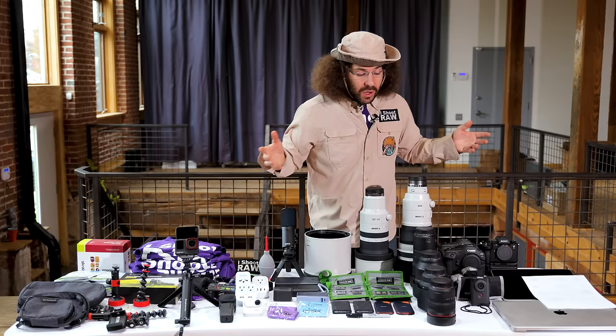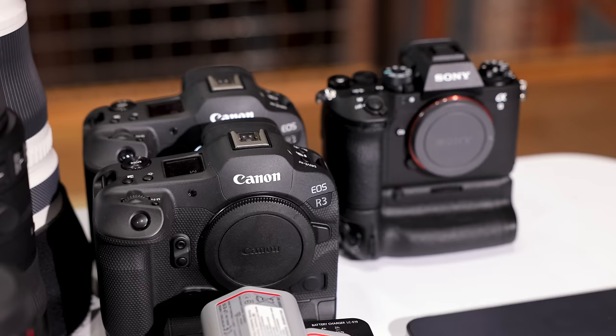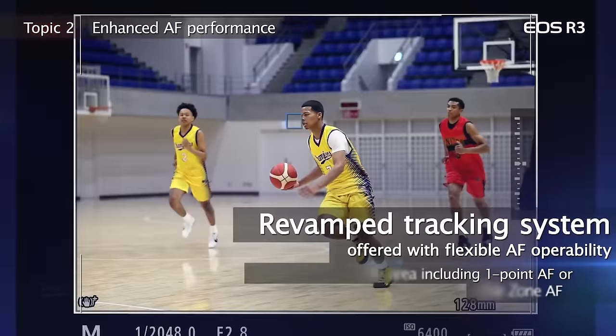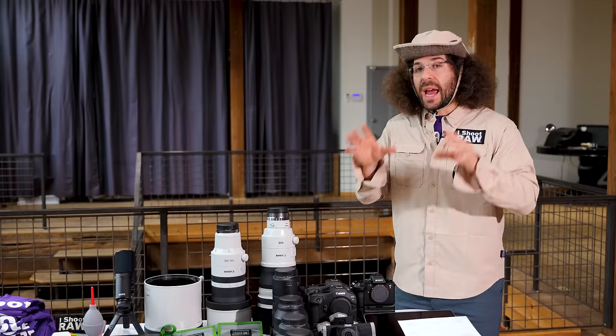So let's start with the first things first, my main shooting gear. I've decided to go with two Canon R3s. So two Canon R3s are going with me because I love the lens choices. I love the autofocus more than the Nikon, more than the Sony. I just love the entire system. And that's why I'm taking all of this RF glass with me.